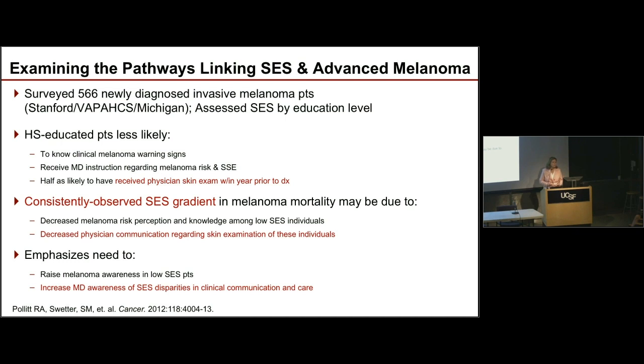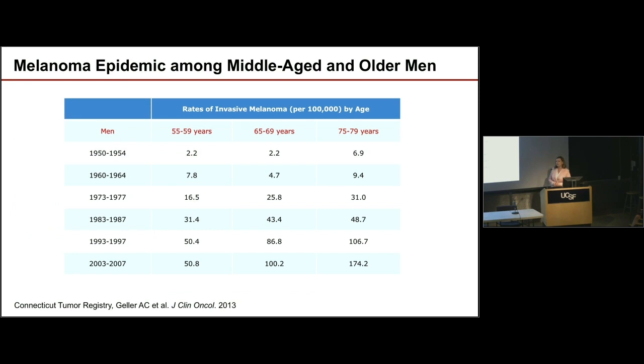So what we really need to do is increase physician awareness of these health disparities based on social class in communication and care, and that's going to help us reach these patients better. Middle-aged and older men, this is looking at Connecticut Tumor Registry data. The Connecticut Tumor Registry has been in existence since the 1950s.